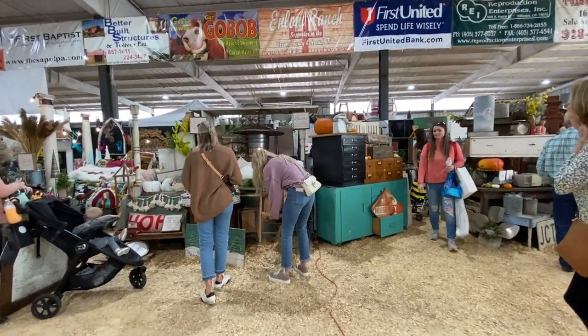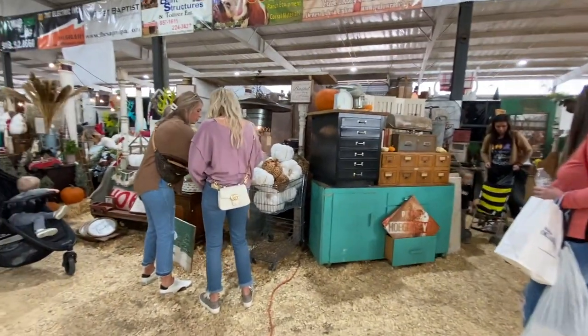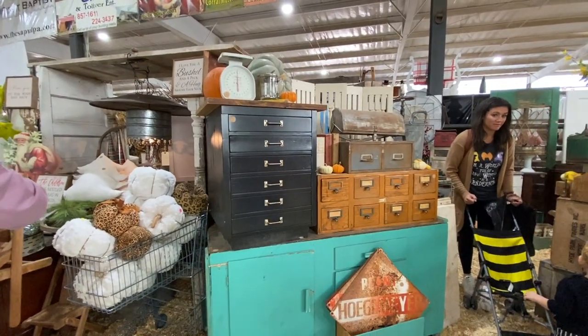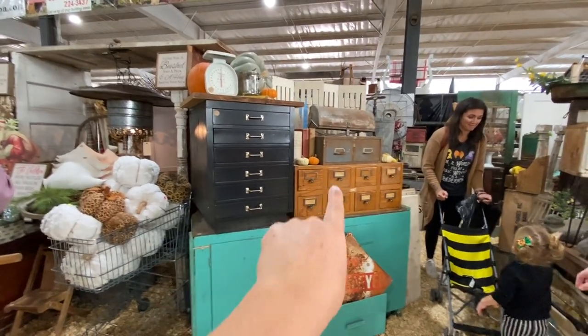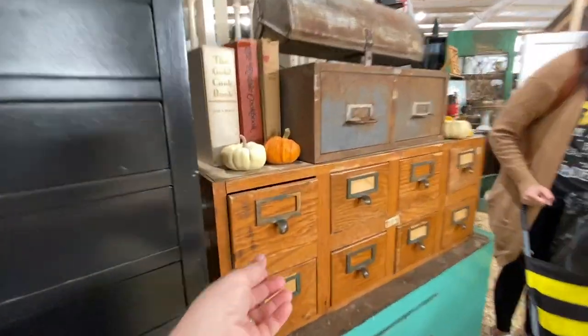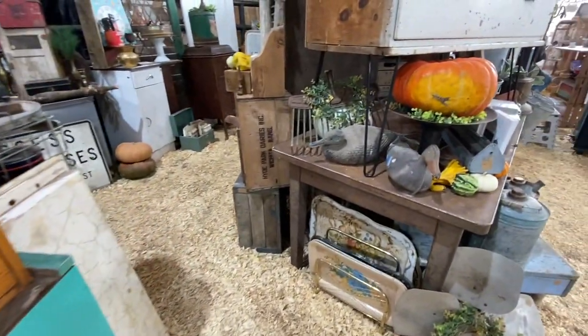Right. See, this kind of stuff over here, honey, is what gets my heart pumping. And we have that old metal catalog, don't we? Like this kind of stuff? Love that. We have this in metal, but it's really heavy and really big. It's like a card catalog system.